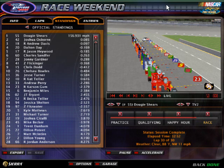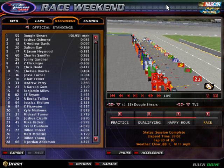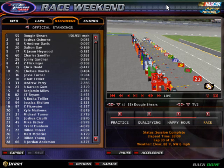But next up on the tour, they'll be heading to Sonoma, California for the second road course stop on the tour at Sonoma Raceway. The long version of that course for the running of the Fuller House 350K. That's going to be a great race here on that twisty, turning 2.52 mile road course.